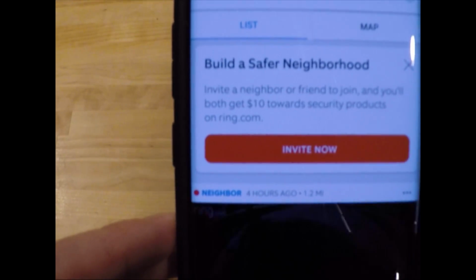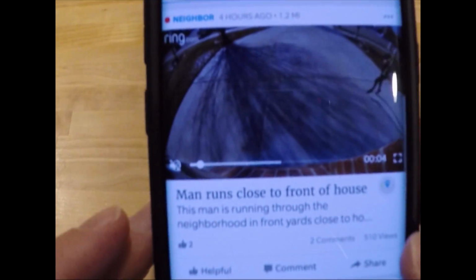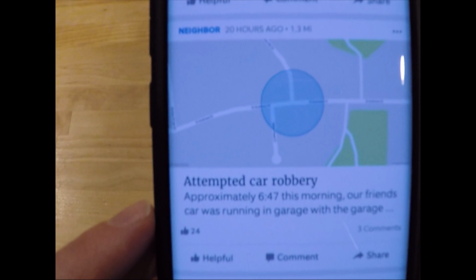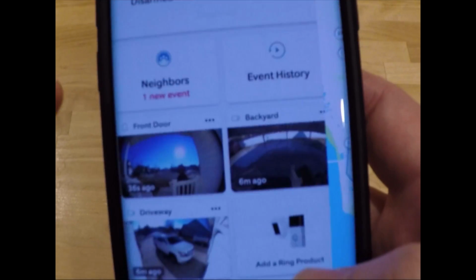Now back to this Neighbors app. It is a separate app, but it is integrated into the home security system app. What we can actually do is share any events that happen. Anyone in your neighborhood can share some of their video from their Ring alarm system. You can also go to the map and see what's happening within a few miles of your home.